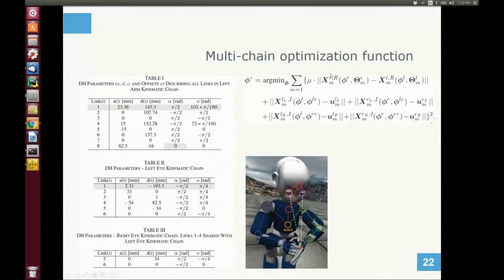Okay, and so again, there was the Denavit-Hartenberg convention for the arm kinematic chains, for the eye kinematic chains. So these are the arm kinematic chains. There's a common root reference frame. Then you can go to every arm. And then there is another chain going up and to the individual eyes. And this is the eye kinematic chain. The left eye kinematic chain and the right eye is the same. It just has these last two links different.